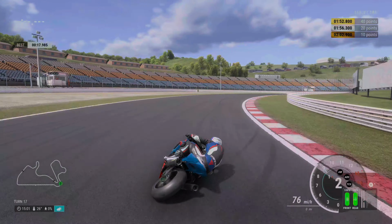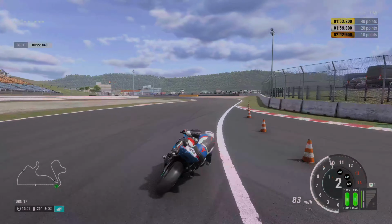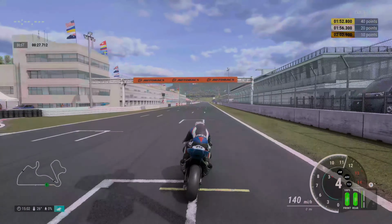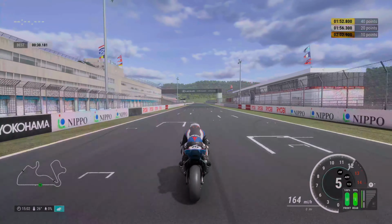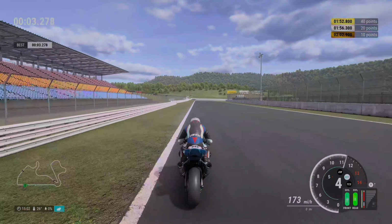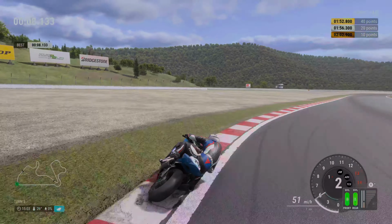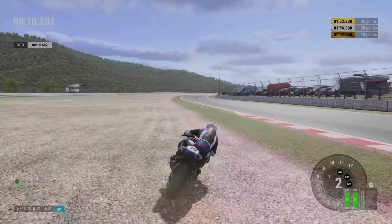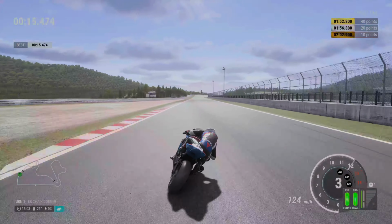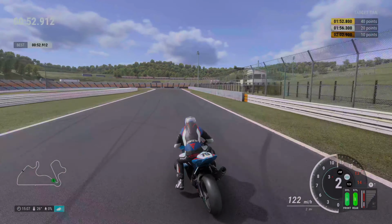Now we're on the full course, which will make things a bit more interesting. Ooh, hello. The short course is a little bit weird, but hey ho. Is it going to stop? Oh, just about. We're on the gravel. That'll make it very interesting indeed. Tell you something, this Suzuki is a right handful. Right into this hairpin.